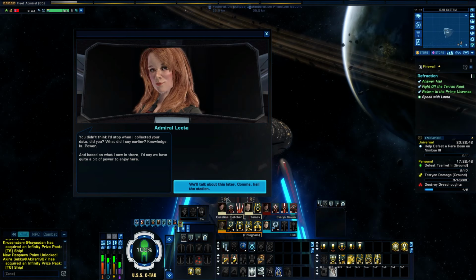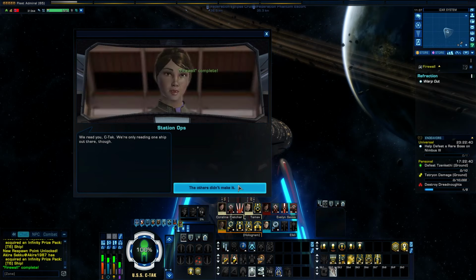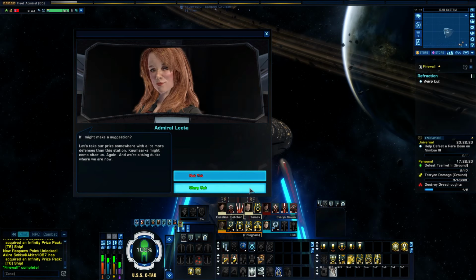Based on what I saw in there, I'd say we have quite a bit of power to enjoy here. We read you. We're only picking up one ship out there, though. Understood. Was the mission a success? That's good to know. Thank you. We have a lot of repairs to make over here, but if there's anything we can do for you, let us know. If I might make a suggestion, let's take our prize somewhere with a lot more defenses than this station. Kumarke might come after us again. And we're sitting ducks where we are now.